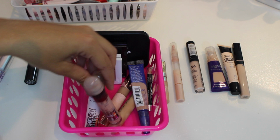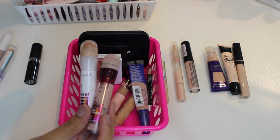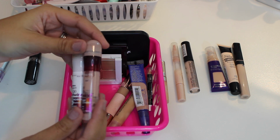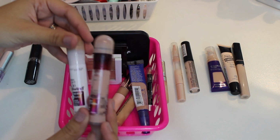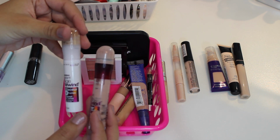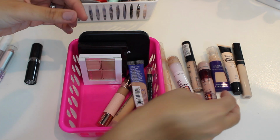And then these, I'm going to grab at the same time because they're the same brand, also from Maybelline. As you could tell, I obviously love Maybelline concealers. This is an eye brightener, which I absolutely love, and you can see that I'm almost out. And this one is just a concealer, which I love as well, so I'm going to keep those.